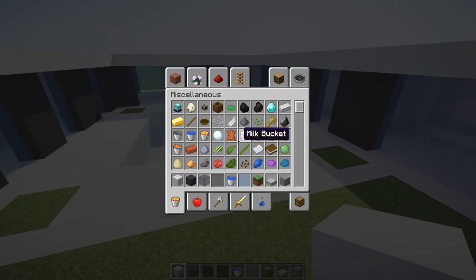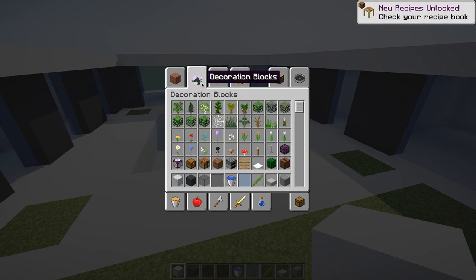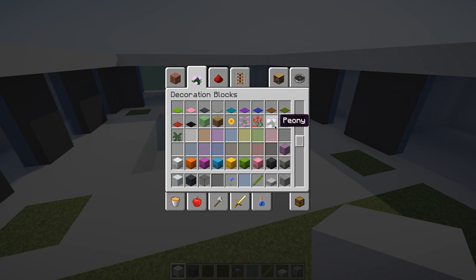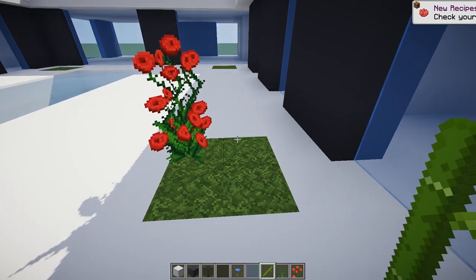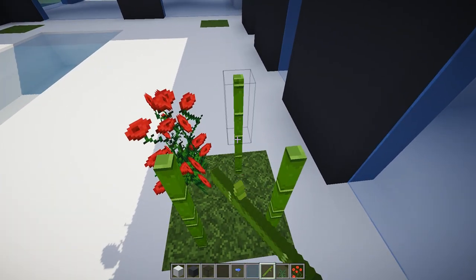Okay, so next what we need to do, we need to do something as far as, like, maybe we need some bamboo and some flowers of some sort. What do we want to go with? I like the cornflowers quite a bit, but we also like the taller plants. Maybe the large fern and the rose bush. Maybe we'll do like a rose bush here and then like a couple of bamboos like that. There we go.